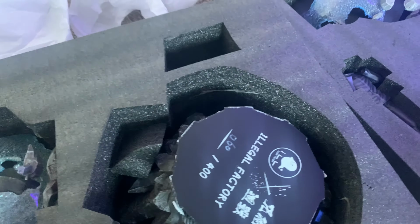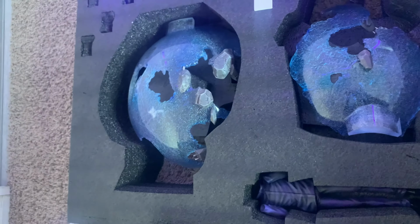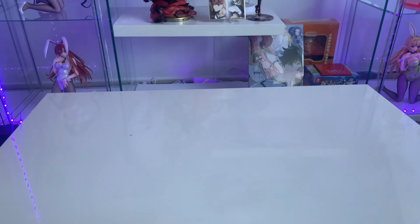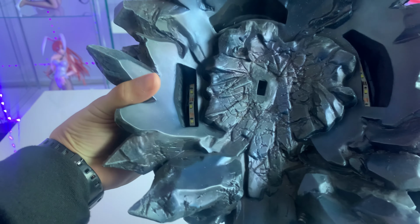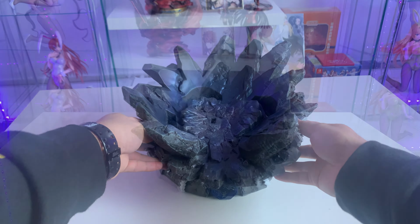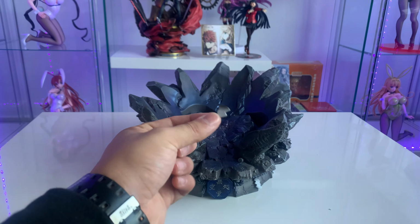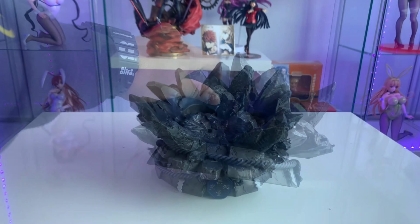On the bottom of the base, it has the logo of the studio, Illegal Factory, and they only made about 400 of these statues, and I got number 60, as you can see. The base itself is some rock spread out, nicely painted. There are 3 big notches in the base right here, and I'm going to be showing you later what those will be holding. Unfortunately, it did come with a shide piece, I hope I'm saying that correctly, broken, but nothing some super glue can't fix.